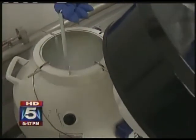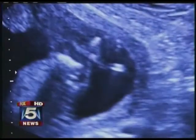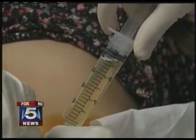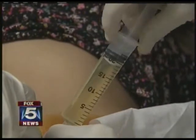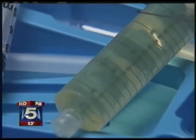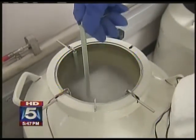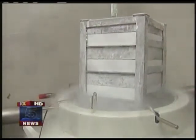A company called Biocell is already offering to freeze extra fluid taken during routine amniocentesis. 3, 2, 1. Here we go. It costs about $2,000 to get a baby's sample ready for freezing, plus $120 a year to store it. But with amniotic fluid in the bank, it's a way you can basically grow your own organs in the laboratory and use them for either organ replacement or tissue repair.